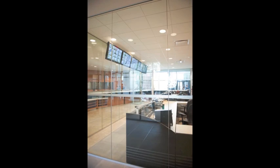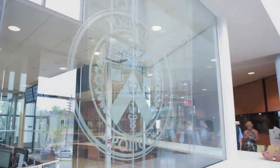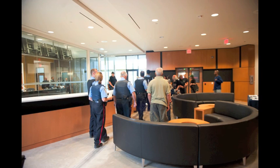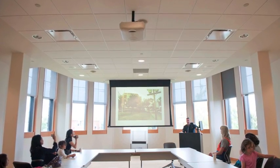So certainly the lobby is the first impression for visitors who want to come in and maybe they've got something to report, maybe they've got issues they need to sit down and talk to a police officer about in private. And so the architecture very much tries to support an initial inviting impression.